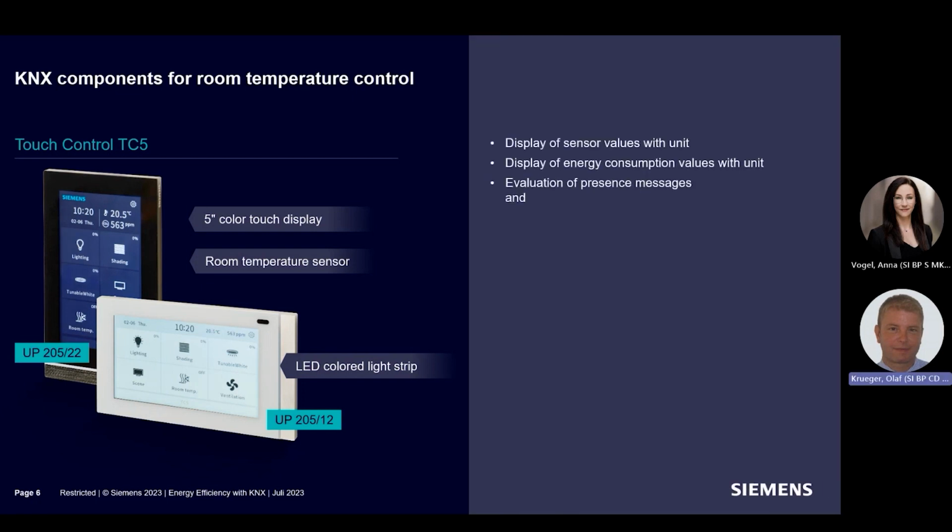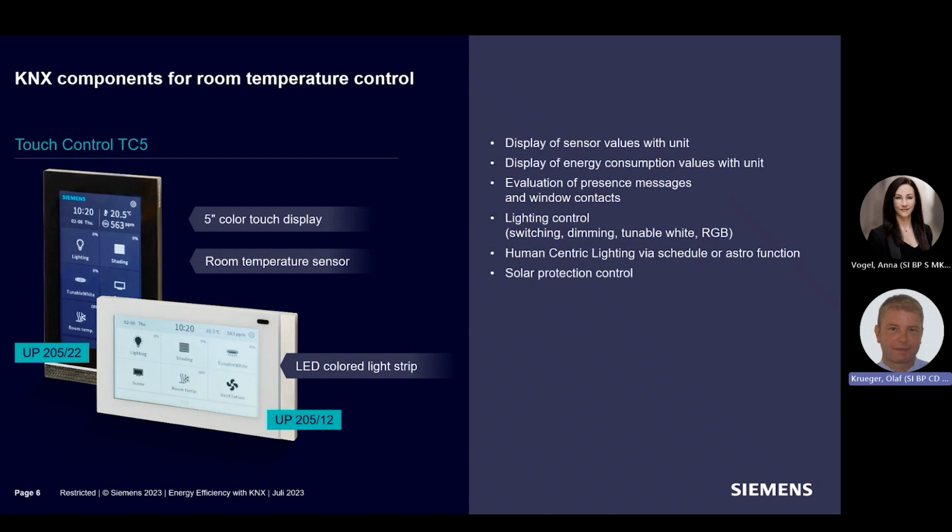In addition to the room temperature control described here, this includes functions such as switching, dimming, tunable light, constant light control, or human centric lighting. This includes the control of solar protection or HVAC applications such as floor heating, ventilation systems, VRV, VRF applications are realizable, or also a scene control, various logic functions, timer functions, alarm handling, and much more.